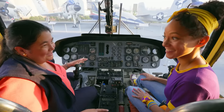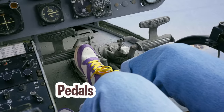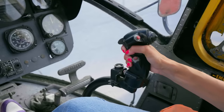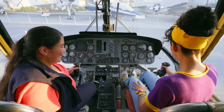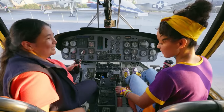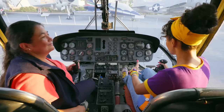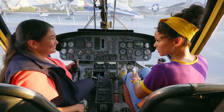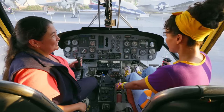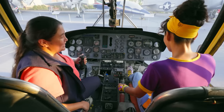Absolutely, but the three things that you're going to use to really steer this: you have your pedals down on the floor, just like you would in a car. You have your joystick right here. You have one too. And then you have this control right here, which lifts up and down to help lift the helicopter up and down. Whoa, so you use your feet on the pedals, you hold on to this, what did you call it? Joystick. And you have this controller too? Absolutely. You're doing a lot. That seems like a really hard job. It is. It's really complicated.